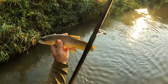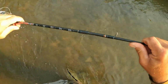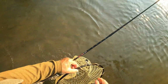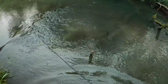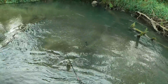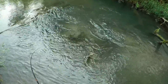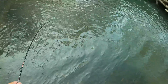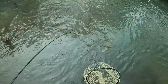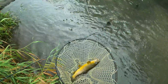Yeah, a nice brown to start. Right at about a foot, I'd say. We'll need to measure that guy. All right, off the schneid. Timber crusher. There's a nice brown. Come on over here, you. Not a 20 by any stretch, but big old nice brown. There he is, yeah. All right, better.